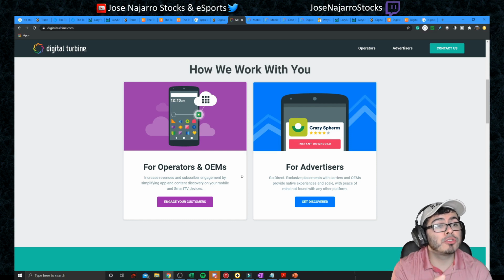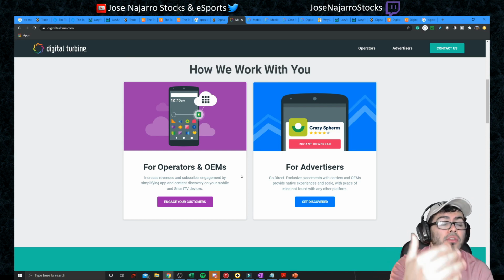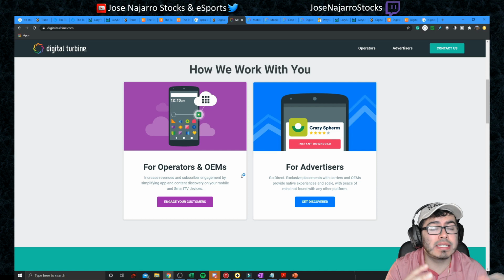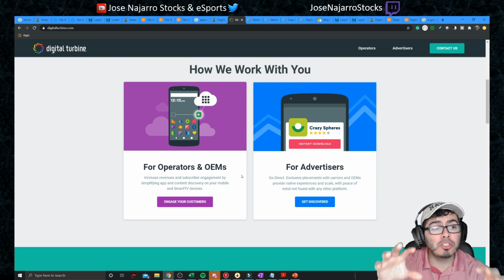So that's what Digital Turbine is doing. It's working to have some pre-installed games, some pre-installed applications already in when you turn on your TV, when you turn on your phone, when you turn on your device. And then there might be OEM specified applications, right? Samsung might have an application itself, and you might see advertisement there as well. So that's pretty much where Digital Turbine comes in and how it works.